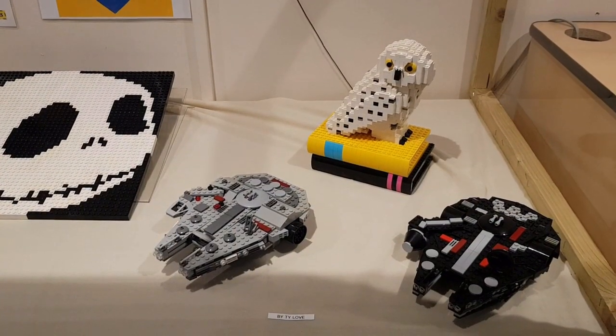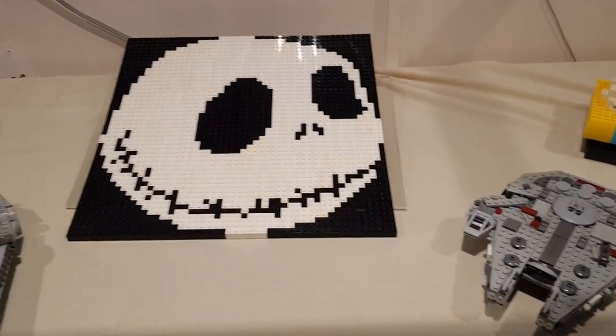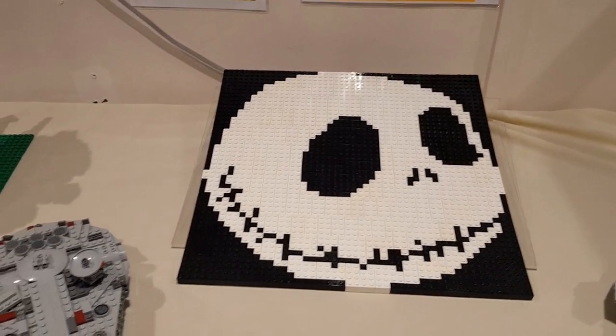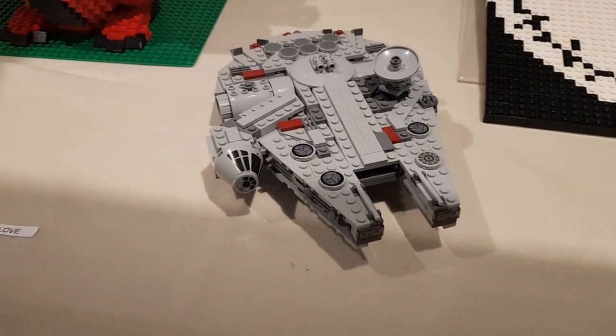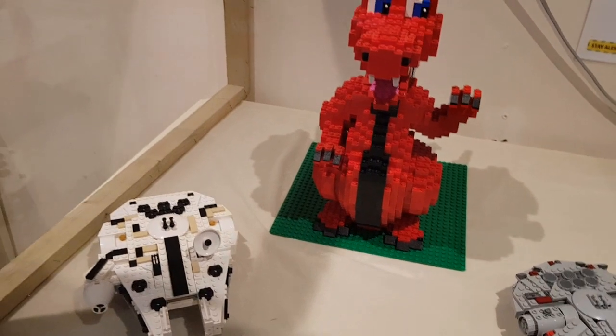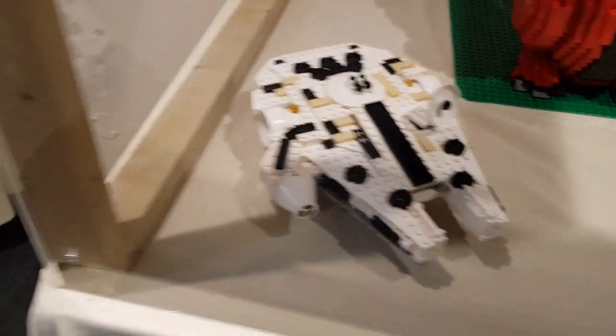Near the entrance end, they had these mini displays. I like the small Millennium Falcons. It's a nice Jack Skeleton there. They're really, really cute, they are. I like the white one as well. The dragon looks excellent. And we have the white Millennium Falcon as well.